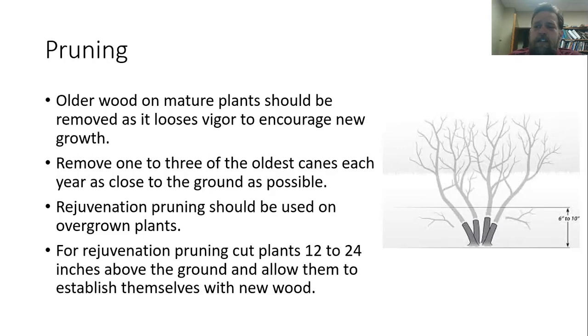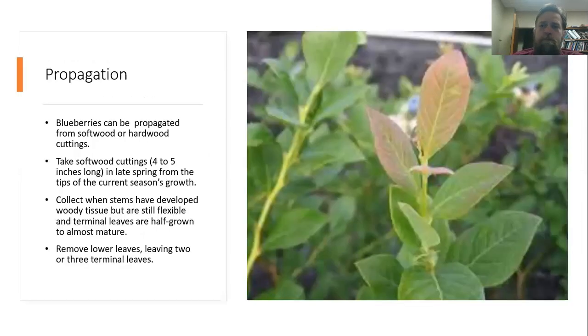Blueberries do a fantastic job of this, and you really don't see a big interruption in productivity by doing this rejuvenation pruning.